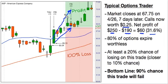And in reality, because of something called the options delta, which is beyond the scope of these training videos, the odds of success trading this way are actually closer to 10%. So the bottom line is that there's a 90% chance this trade is going to fail. So while this trade looks good on the surface, while it works out for this example, in reality, you could easily lose 10 trades in a row, wiping out your investment each time. Now that's a major reason why most people lose their shirts trading options.